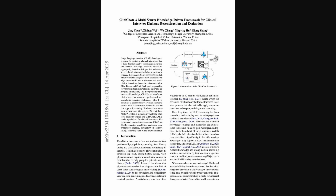This one is called CliniChat, a multi-source knowledge-driven framework for clinical interview dialogue, reconstruction, and evaluation. This is from Jing Chen and colleagues, also published April 14th, 2025 on arXiv. Now, this paper tackles a different but related challenge, using LLMs for clinical interviews. The back-and-forth conversation, where a doctor gathers patient history.